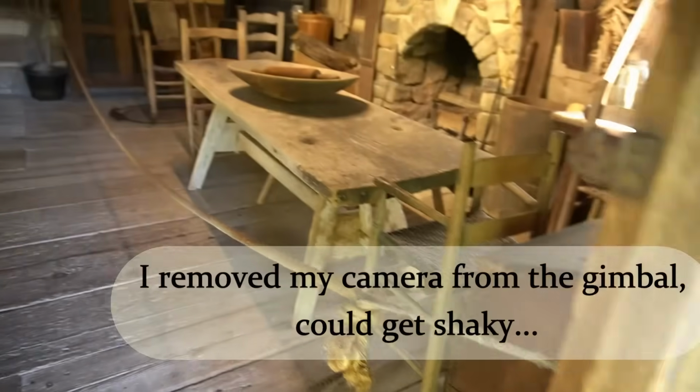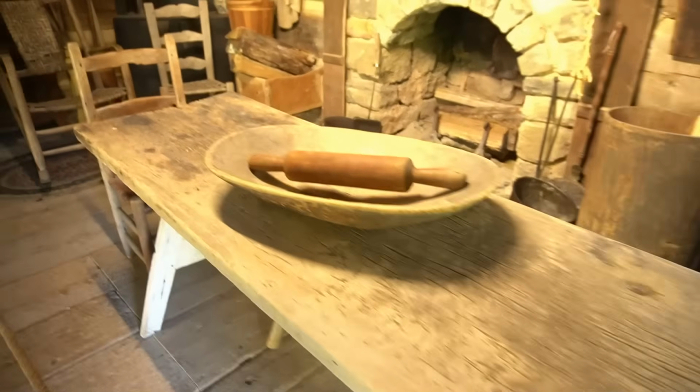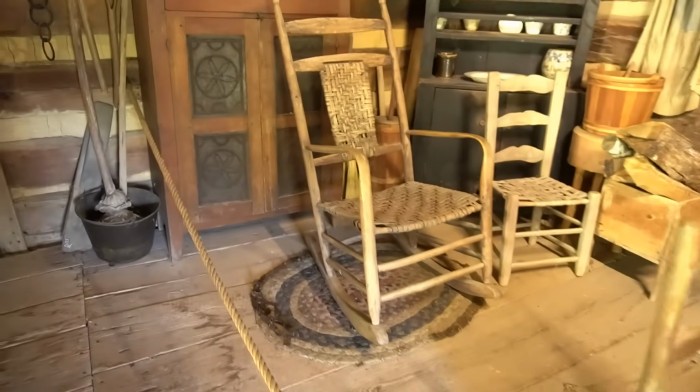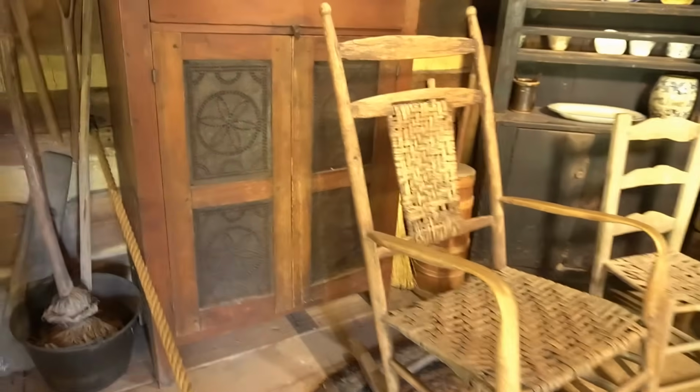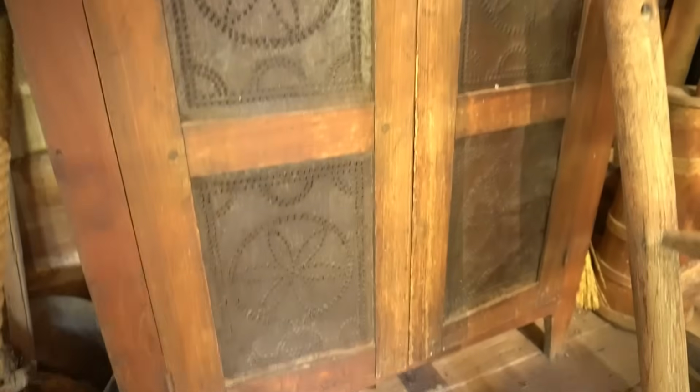Oh, this is a good one. Ooh, look at that fireplace. Oh, this is a good one. Look at this. Here's a pie safe. Do you remember we talked about pie safes a couple videos ago? Look at the patterns on this one. This one has the star pattern.